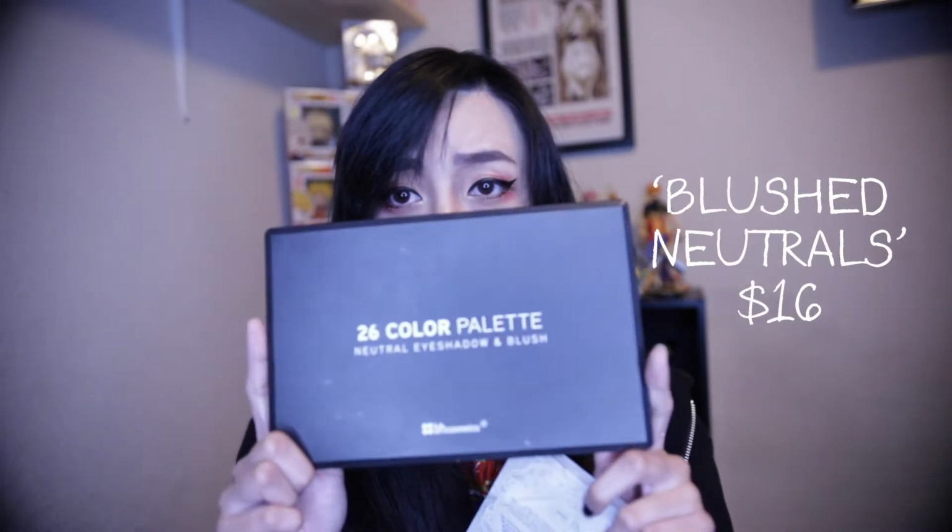and I definitely do agree that I feel like that foundation goes on super smoothly with the sponge. When it comes to contouring and highlighting, I have makeup palettes that I bought a couple years ago, to be honest, probably from BH Cosmetics during their Black Friday sale. So the one that I use for contouring is their 26 color palette.